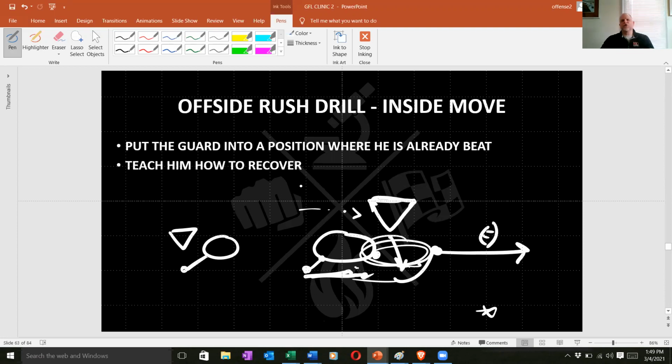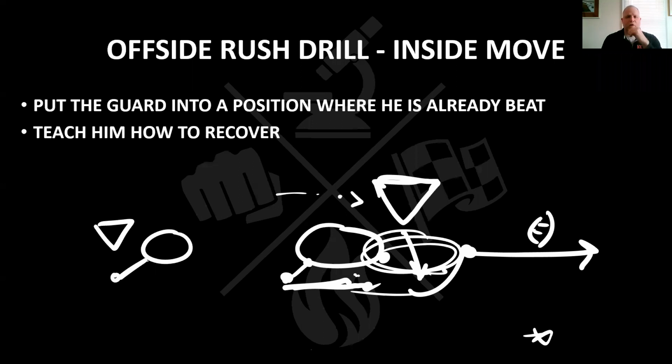So again, these are 2 drills that kind of, you're like, coach, you're putting me in a bad position. Yeah, because you're going to be in bad positions in the game. So this offside rush drill for an outside, you know, speed rush, or for an inside move, by training the guys how to do this, you're giving them tools. You're giving them things that will help them win in a game when they've already lost.